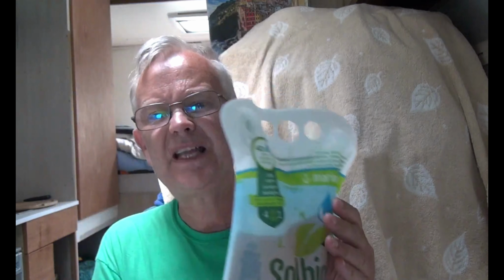This is Solbio and this is a toilet additive. Now, what's the point of a toilet additive? Well, when you use the toilet, it goes into a cassette and you have to dump the cassette somewhere. If you just urinate into it, then there should be no problem. But if you put any solids into it, then it makes it a bit more difficult.